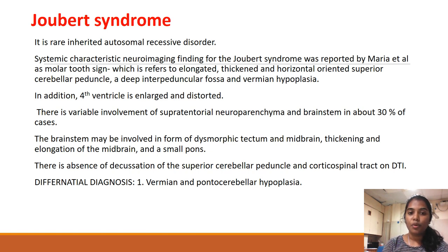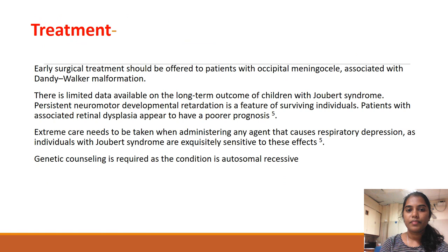There is variable involvement of supratentorial neuroparenchyma and brainstem in about 30% of cases. The brainstem may be involved in the form of dysmorphic tectum and midbrain, thickening and elongation of midbrain, and small pons. There is absence of decussation of superior cerebellar peduncle and corticospinal tract on the diffusion tensor imaging. Differential diagnosis is vermian and pontocerebellar hypoplasia.